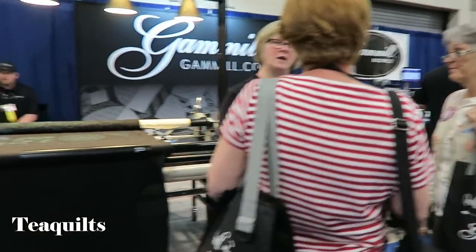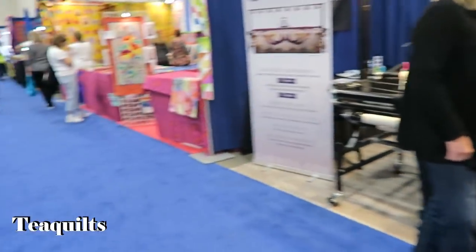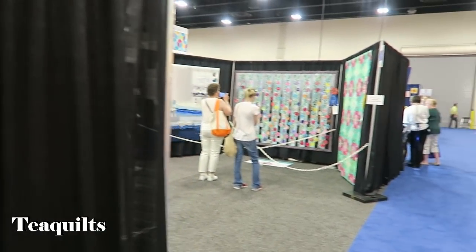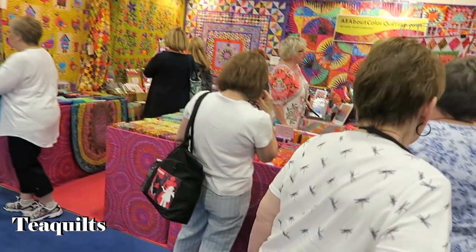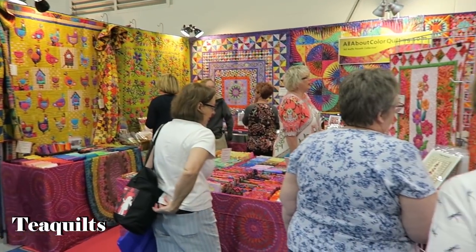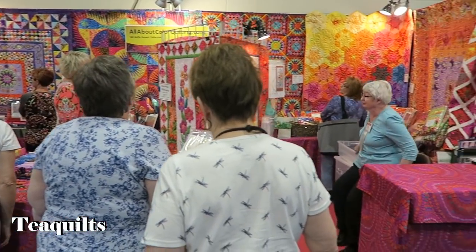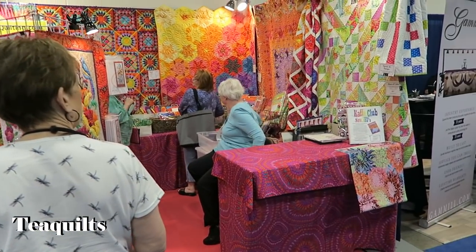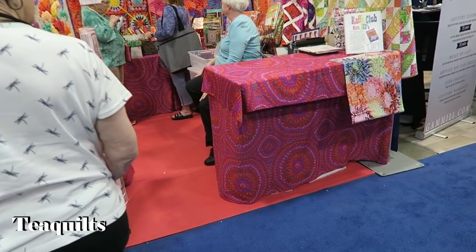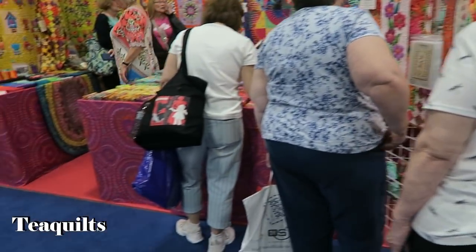We did a dry run. Thank you. So she knows what it is, but right now I look at all this color with these fabrics in here. For the most part, just beautiful. They even draped their tables with the fabric, made them tablecloths. Very nice.